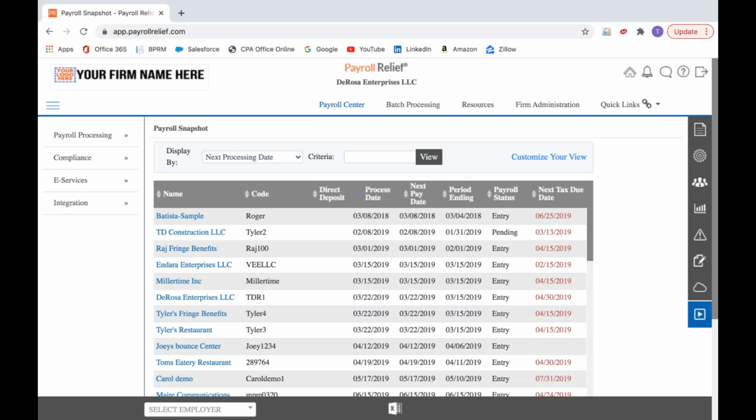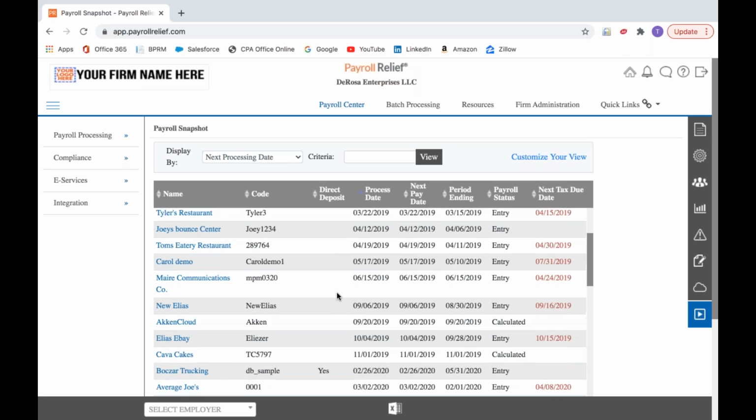And this is very nice because it's going to ensure that all your deadlines are met and all payroll information has been entered accurately here.